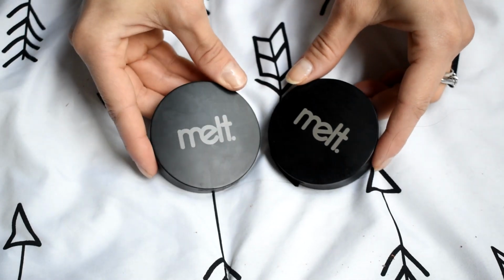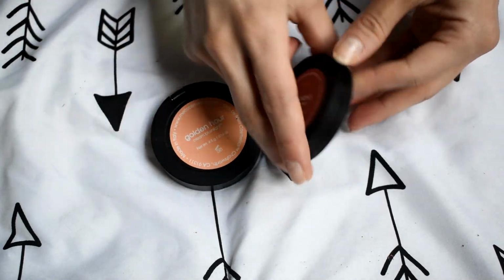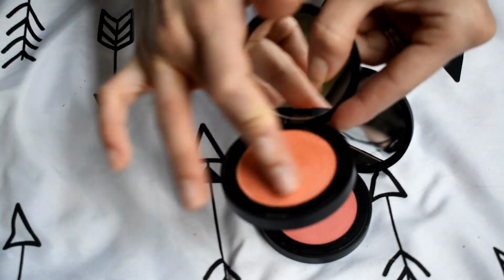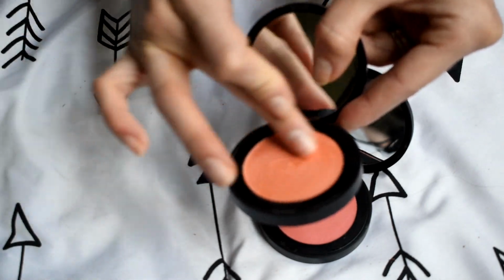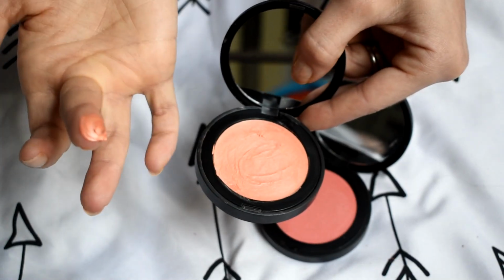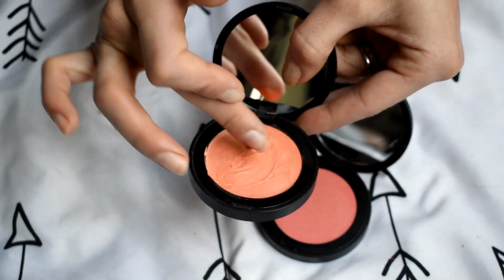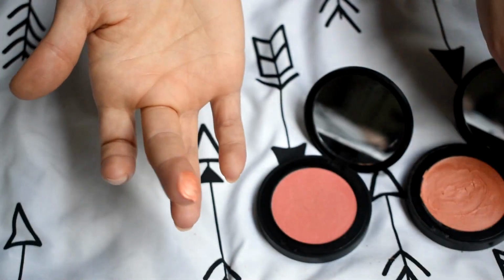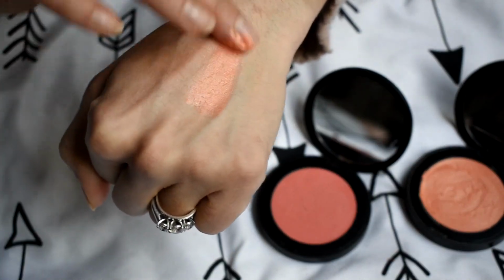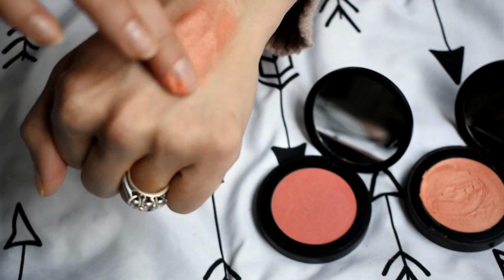I have 2 of these cream blush lights from Melt Cosmetics. I have Golden Hour and Pink Sand. I really enjoy this formula as well. It feels very wet when you put your finger in. As you can see, it's really easy to maneuver. It's not something very dry or moussey or like powdery. This definitely is a true, very emollient cream. But I love the slight shimmer they have. It's more of a pearlescence. It's not a glitter or anything like that.